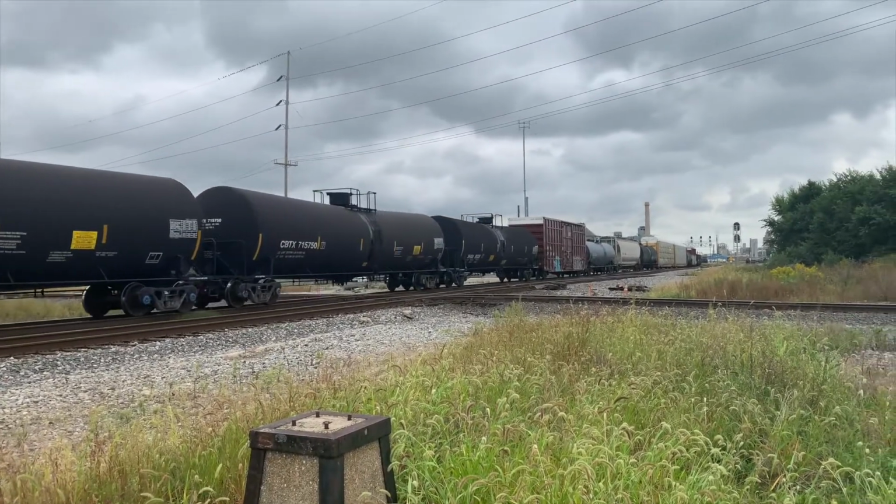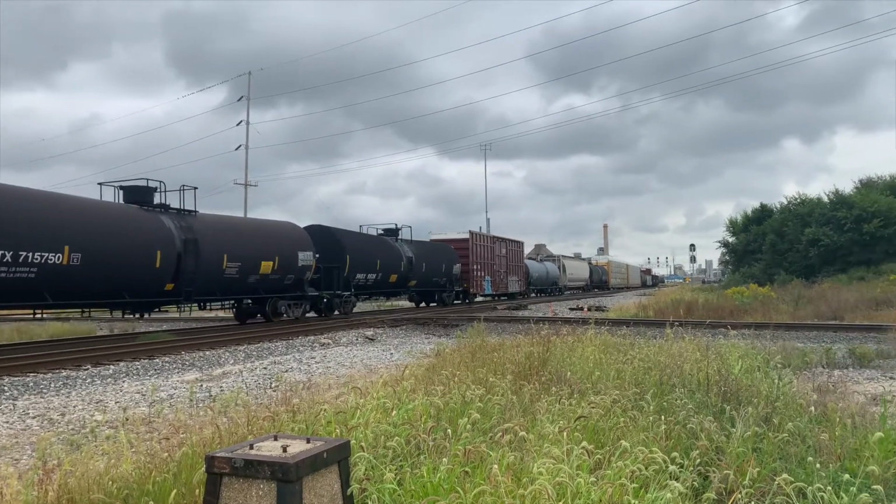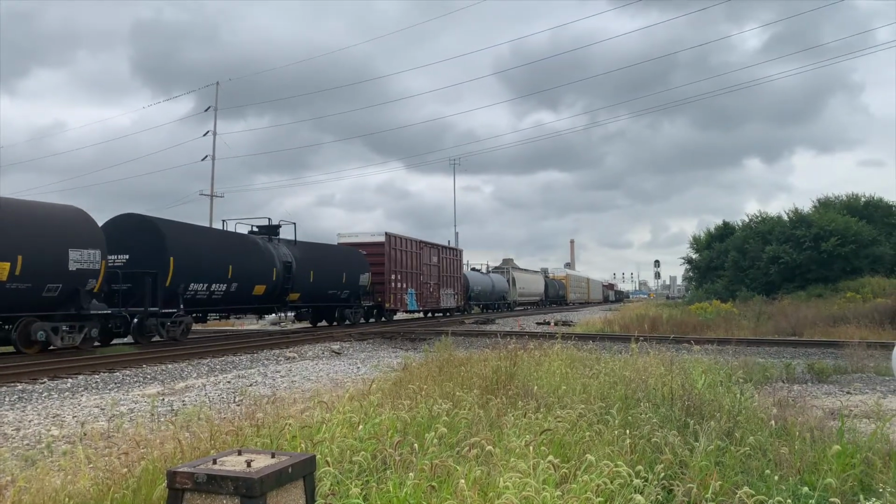It's a long one. Now I know why they waited so long, putting a lot of cars on the end here.